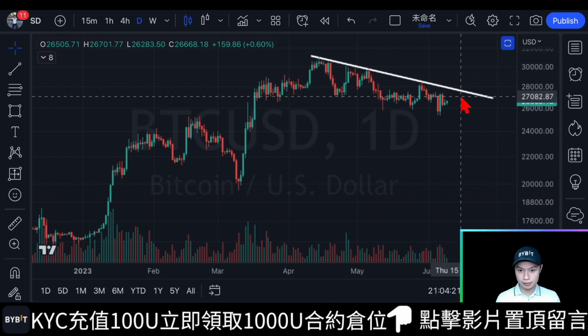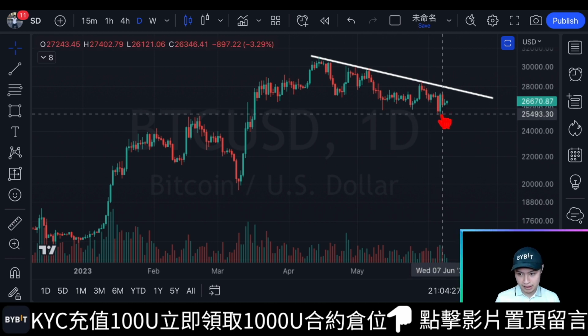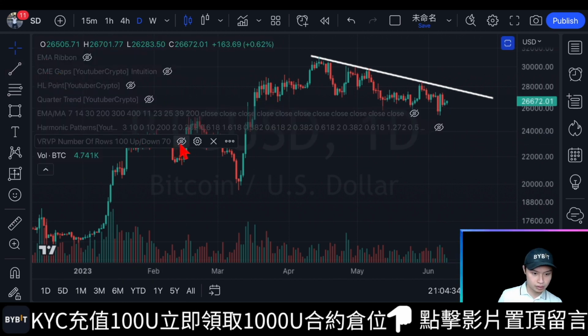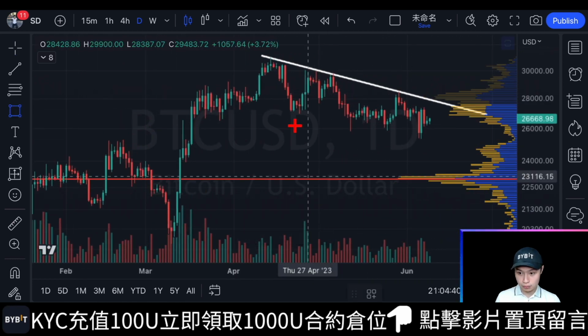Okay, we have previously discussed this trend line. Is there a possibility of it being breached during an upward rebound? Yes, there is a possibility. This trend line has suppressed 3 waves of this downward movement. If we now experience a significant upward rebound, it could indeed break through the trend line. But there's a crucial point I believe is important.